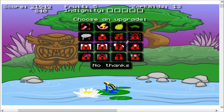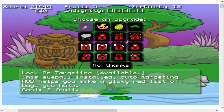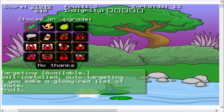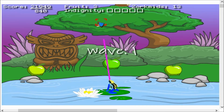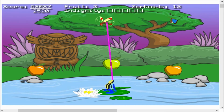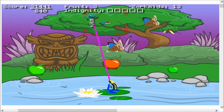Here you have a drop down of items that you can buy to enhance your frog. I'm going to be going for the lock-on targeting. It's an eyeball that is cybernetically installed into your frog so that you can easily lock onto those bugs so that nothing can stand a chance. Look, they don't even make it past the top of the screen, and you just catch them all right up.